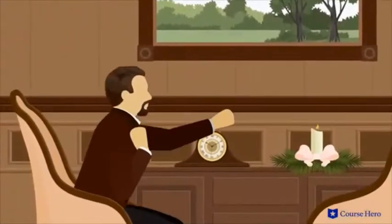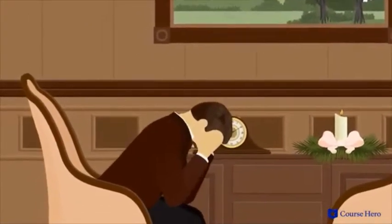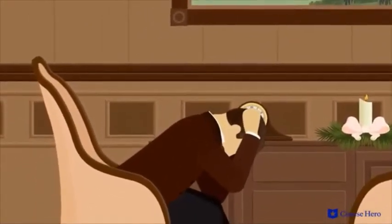In the resolution, Torvald sinks into a chair in despair, his face buried in his hands. The play famously closes with the slamming of a door.